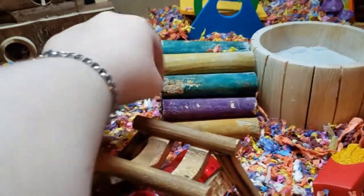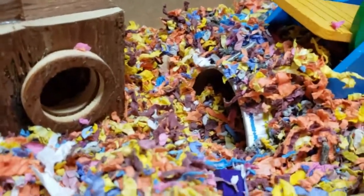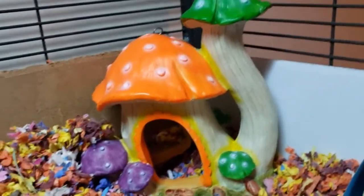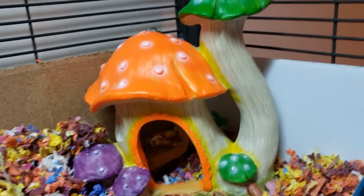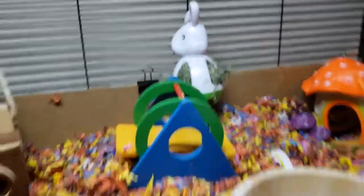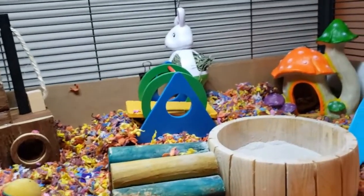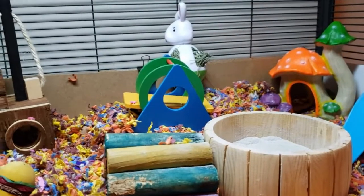As you can see, he really likes to chew on his bendy bridges. There is a tunnel back here that goes under all the substrate. This is actually a fish ornament, but I thought it was really cute, so I'm using it for him. There is a hay piece back here. Hamsters cannot consume hay. They can't eat it and digest it, but he really likes to take it out of there and use it in his hides and his bed.